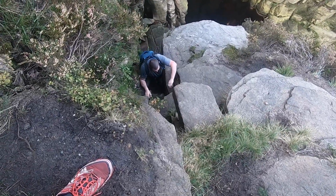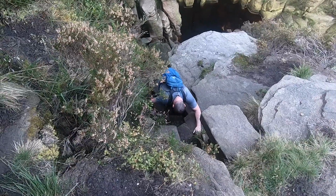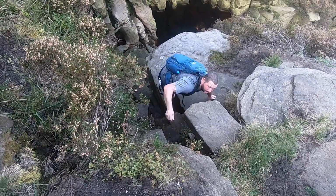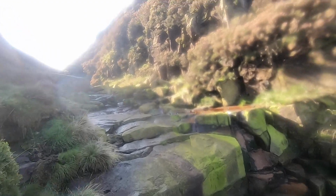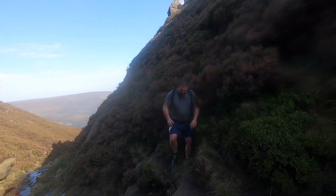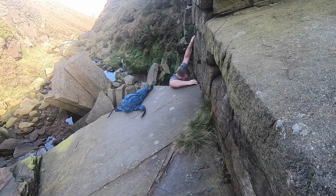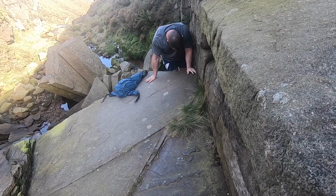It is a bit wobbly, that, but it seems to be all right. Yeah, I'll give it a little pull. Just watch that when you stand up, because it's a bit slippy on that and all.